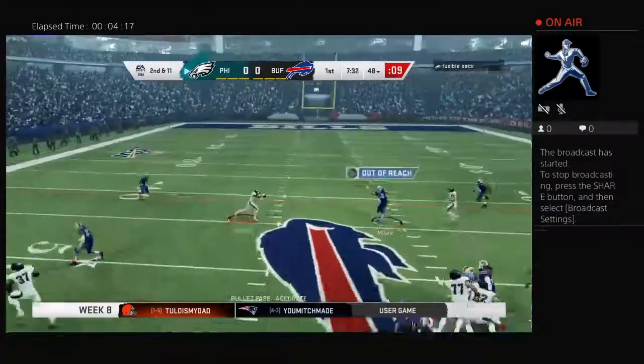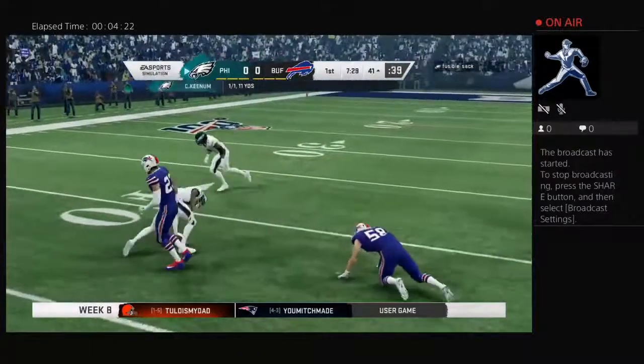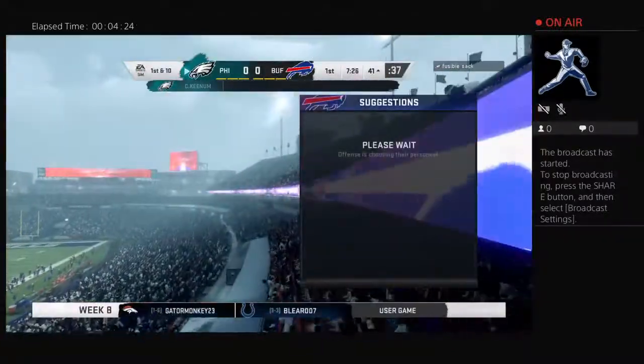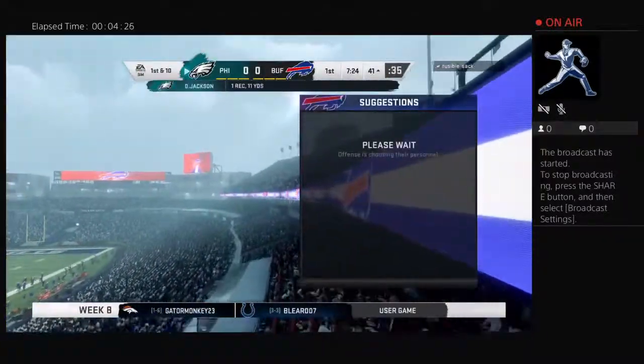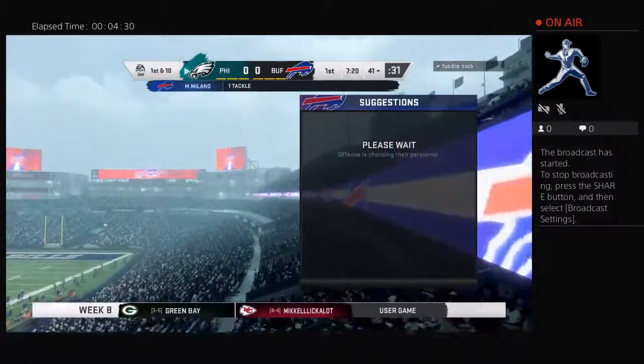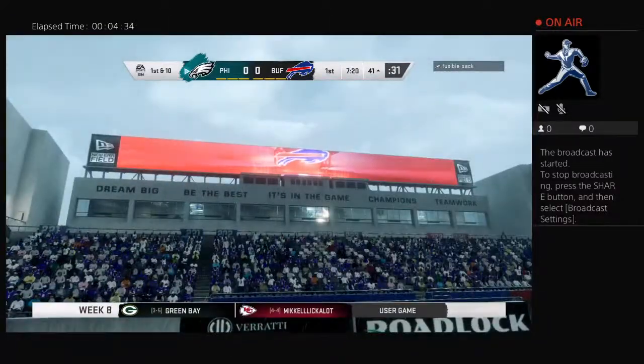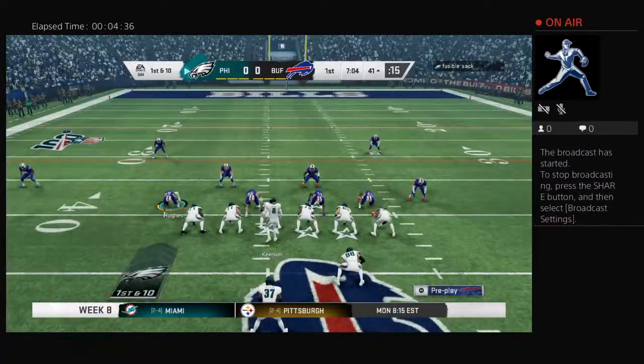To throw is Keenum. But he's got the hook up here to Deshaun Jackson. And they're well past midfield, just a yard or two shy of the 40. 11 yards there, first down. This has to go down as one of the simpler routes in the playbook, but oh so effective. Nice completion there. Keeps the sticks moving.